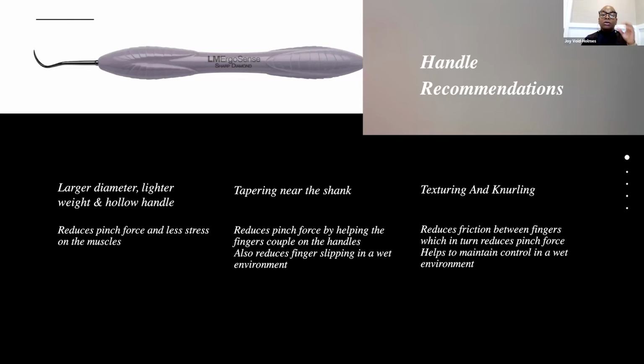You also want to consider an instrument that has tapering near the shank of the instrument. So the shank is the area of the instrument between the working end and the handle. That also helps to reduce pinch force, and it helps to keep your fingers coupled when you're working in a wet environment. And we know, unless your patient has an extreme case of dry mouth, the mouth is a wet environment. Next, you want to consider an instrument that has some sort of texturing or knurling on the instrument, so you feel something when you're holding it. Once again, that's really, really important because it helps to reduce pinch force.